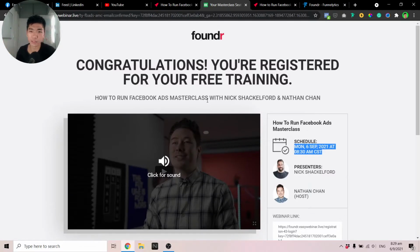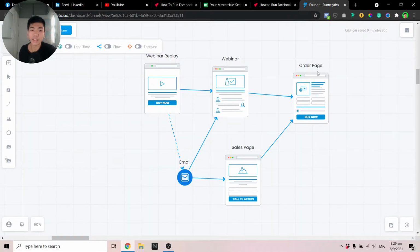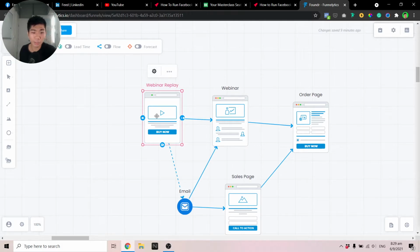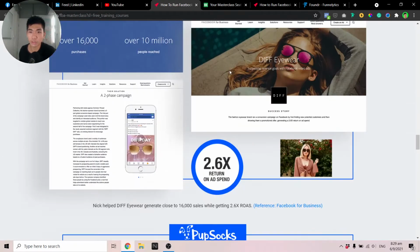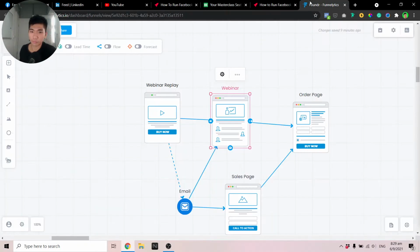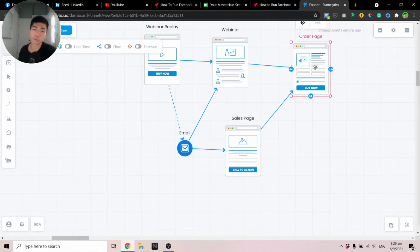So after the webinar, you go straight to the program checkout page. After people watch the webinar, see the value, and want to dive deeper to the next step, they can purchase the program, the online course, right? And basically this would be the funnel. The first page is the webinar registration page, just like this page. And then you go to the webinar hosting page, which is this page. And then the order page, which is nothing crazy, just a credit card form and what this course is about, right?